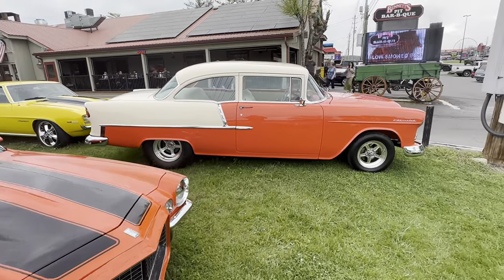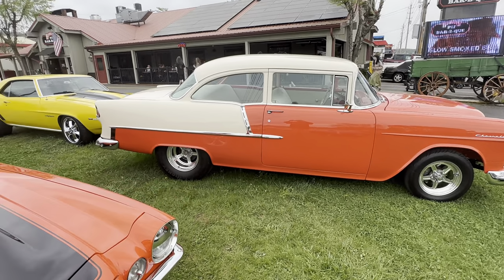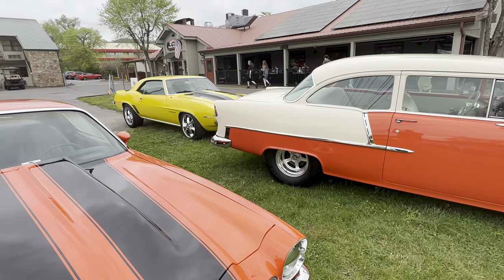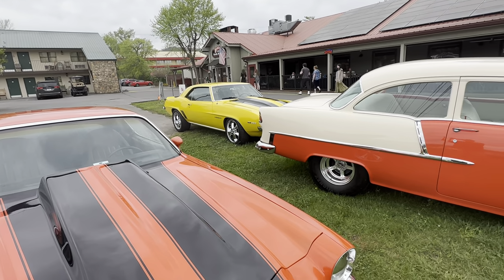Oh, there are so many cars up here. There's more cars than you can see in a weekend up here. And you see there's another 69 Camaro back there that's yellow.